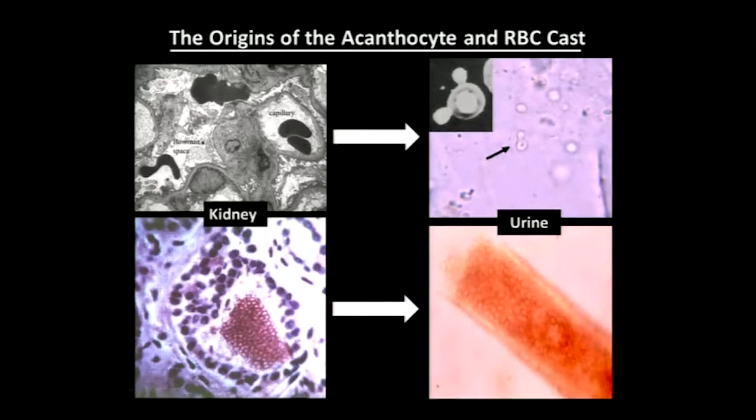And what these red blood cells look like when they plop out into the urine are the acanthocytes. And this is how we think acanthocytes are formed. This is a kidney biopsy, and if you look at the tubulointerstitium, not just the glomeruli, because it's important to consider the tubulointerstitium, you can actually see red blood cell casts in the tubules. And of course, if you pee them out, then they look like this in the urine.